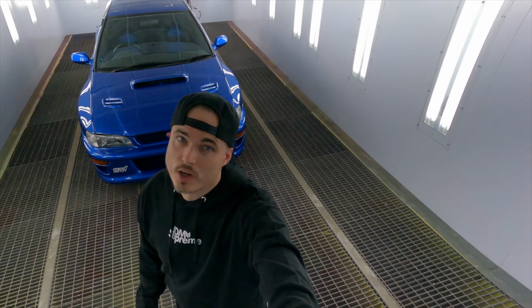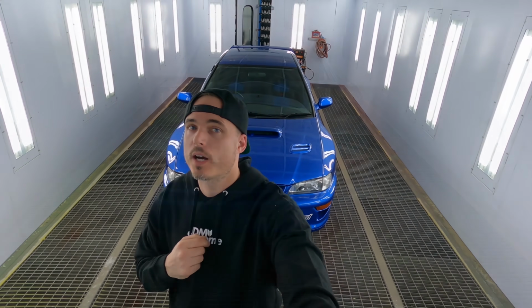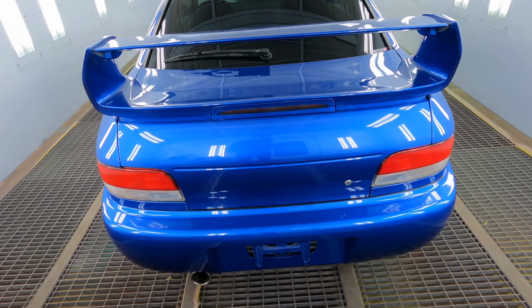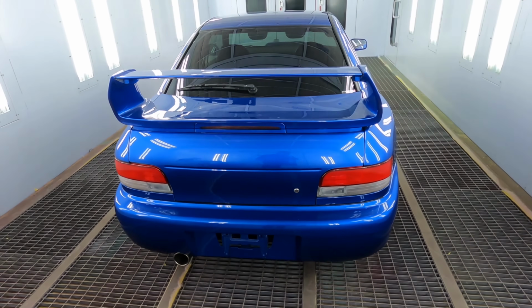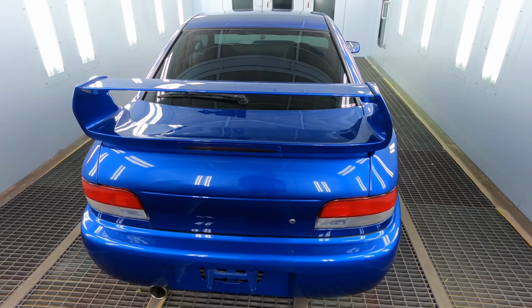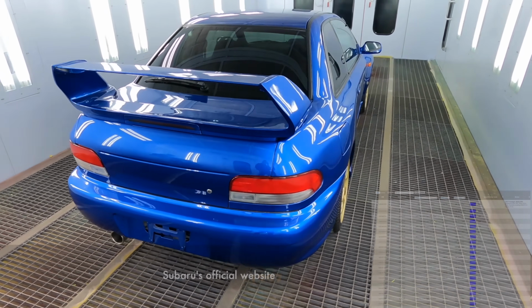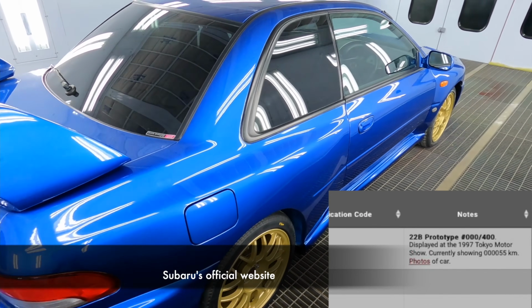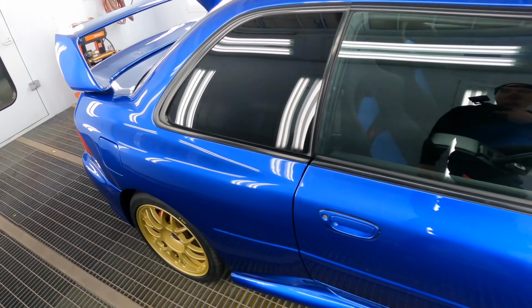Today's episode, we're talking about the world's rarest 22B STI. Let me tell you why. So at first glance, you're saying to yourself, why is it so rare? It's just a D-badged 22B STI. Well, not just any D-badged car. The badge wasn't available then because this was the only 22B STI built in 1997. This is prototype 000 out of 400, built 7 months before the first pre-production prototype vehicle.